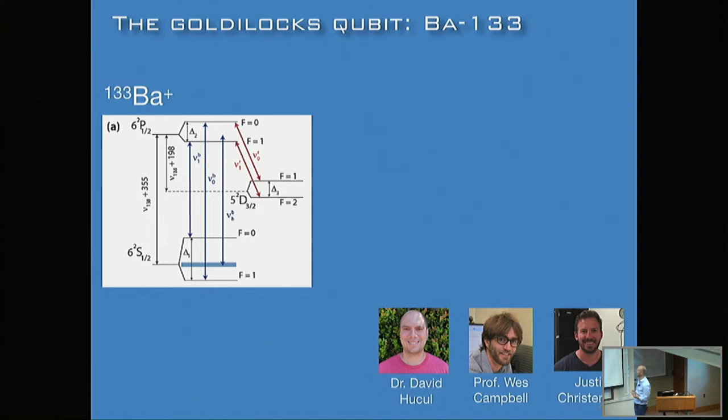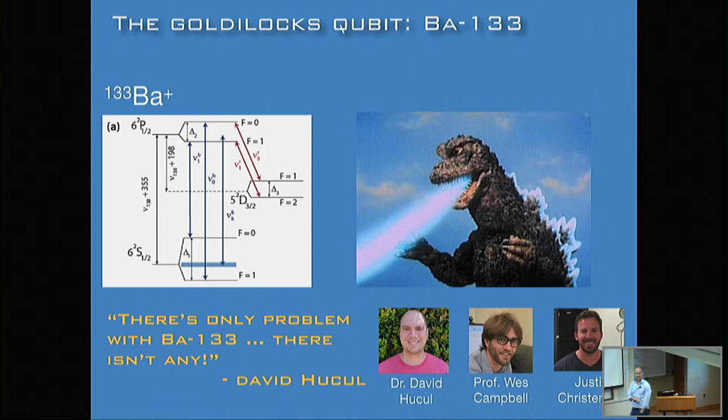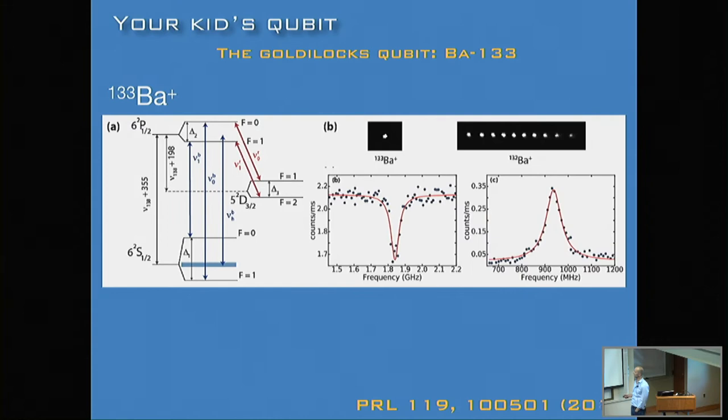So barium-133 is sometimes called the Goldilocks qubit for trapped ions. You may say, then why doesn't everybody use it? The point is that everything's just right about it, like baby bear soup. As Dave Huckle would say, there's only one problem with it. There isn't any. And that's because it's radioactive. It has a 10-year half-life, and it's all gone. But you can make it. And if you're careful, you can figure out how to laser cool it and trap it.